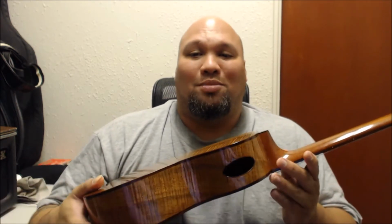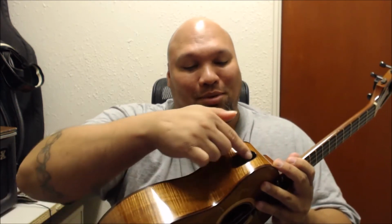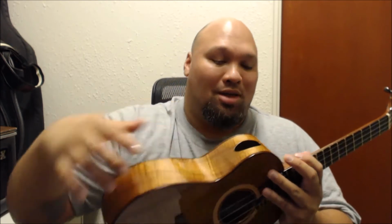It was a pain in the ass to get the backing in there behind the bridge, but I got it done. He's like, oh, and by the way, now you have a side hole. And so he bound it. He put binding around the side hole. I never knew anything about the side port, and it was something that Jeb was doing for a while. I thought it was really cool, the whole process of getting a custom uke made.